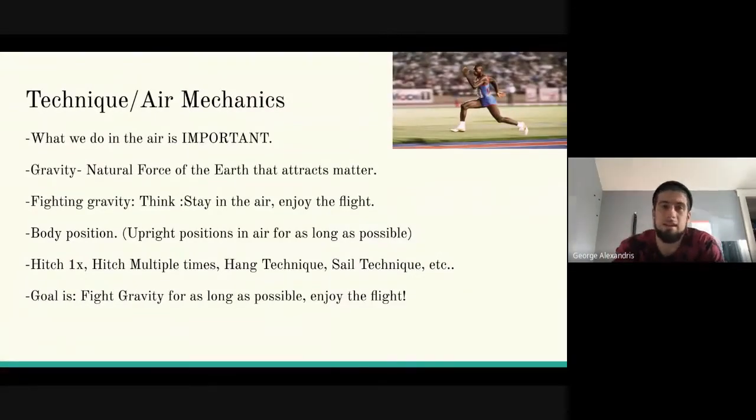So there's technique and air mechanics, right? What we do in the air is important. There's gravity. Yeah, there's gravity on the earth, which sucks, right? I wish we could fly. Or I wish humans were just built better, right? We had wings or something. But unfortunately, we don't. And we have to rely on a lot of different things in order to get air. But gravity is the natural force of the earth that attracts matter, matter being us humans, right? So it's our job to fight the gravity.